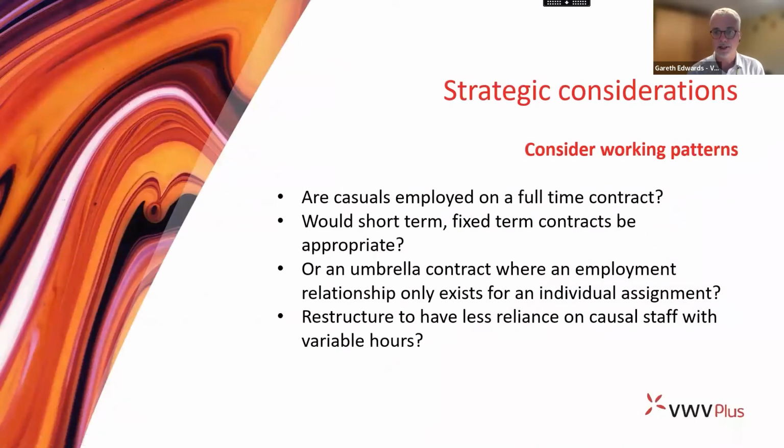So I think lots of employers these days have some form of casual help and able to call on additional resource. We talk a lot about a gig economy and how we look to flex a workforce. But ultimately, how are those casuals engaged? If they're engaged on essentially a whole-time contract, as in they're always the same contract and you just then draw the time off, is that the most appropriate way to go forward? Would you want to look at maybe having further short-term, fixed-term contracts be appropriate?